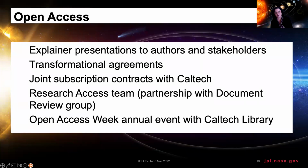One thing we have been pursuing, and this is where I do need to give a shout out to my colleague, Kara Watley, who's been completely a joy to work with and a wonderful partner, is joint subscription contracts with Caltech, our university partner. A number of FFRDCs have universities as partners with federal agencies. Their libraries automatically include their FFRDC in their journal subscriptions, whether it's IP authentication or single sign-on or however they gain access to the journal full text.